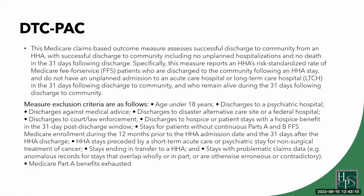Specifically, this measure reports a home health agency's risk standardized rate for Medicare fee-for-service patients who are discharged to the community following a home health stay and do not have an unplanned admission to an acute care hospital, long-term care hospital within 31 days following discharge and who remain alive during the 31 days.